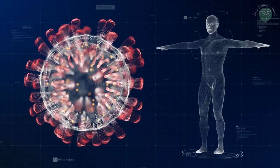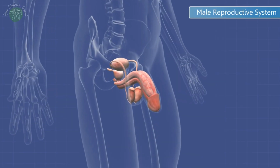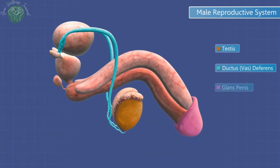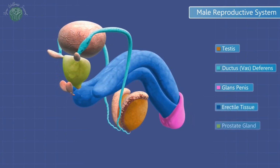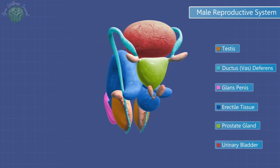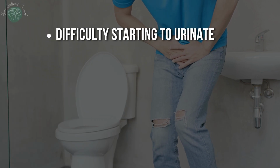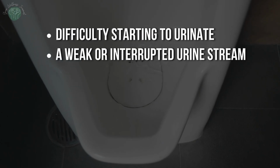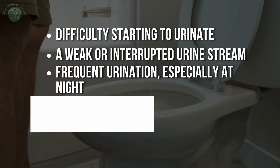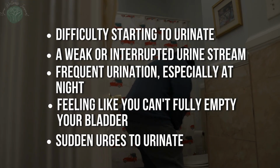When it comes to BPH, there are key symptoms to watch out for. As your prostate gland gets bigger, it can start to press on your urethra, which is the tube that carries urine out of your body. This can lead to some bothersome urinary symptoms. Some of the most common symptoms include difficulty starting to urinate, a weak or interrupted urine stream, frequent urination, especially at night, feeling like you can't fully empty your bladder, and sudden urges to urinate.